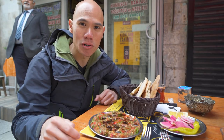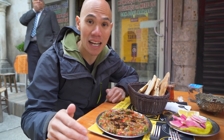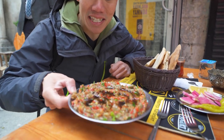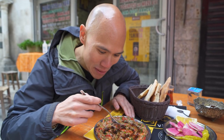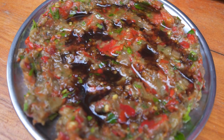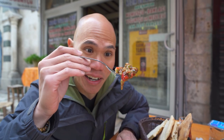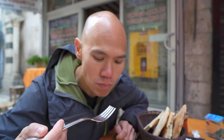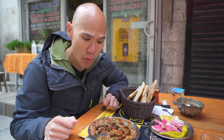Here? Wow. We're here at Nedim Usta, which is a really popular place for meze, like hummus and bakla, but we are here to try the baba ganoush, which is the mashed eggplant meze. You can see the pomegranate molasses and the olive oil that's drizzled all over it. Big chunks of eggplant there. Wow. Oh yeah, that's good. Wow.